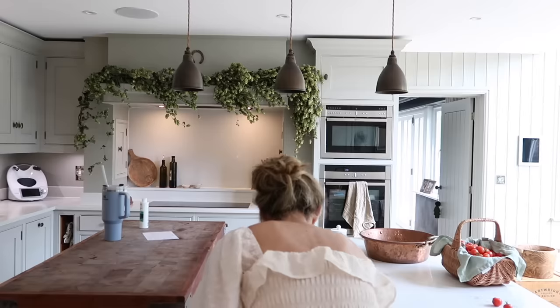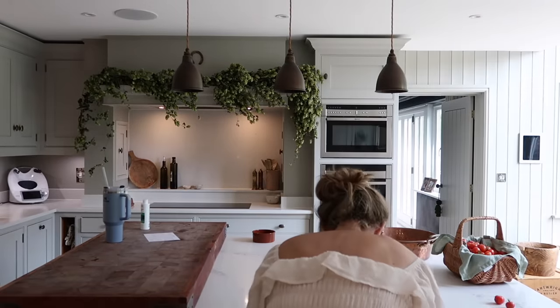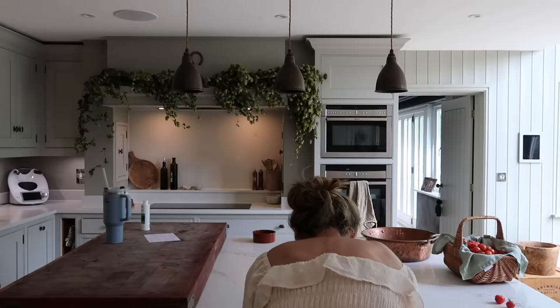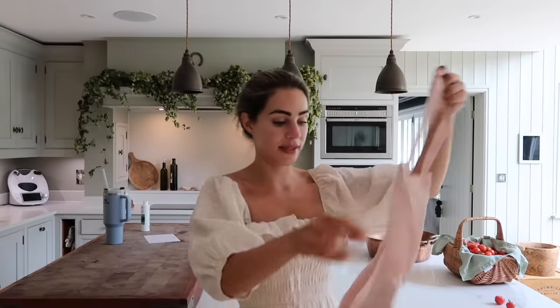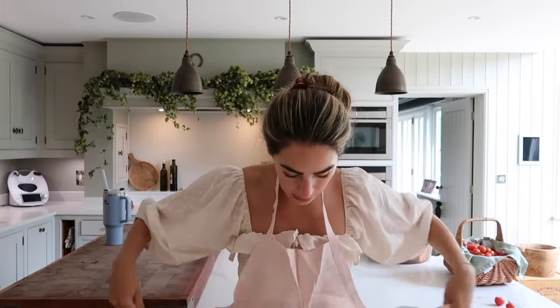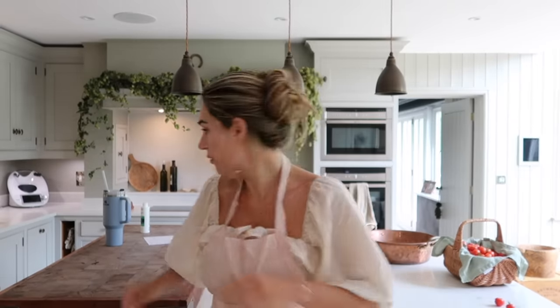Although I love putting on an apron when I've just been wiping my hands on my dress the entire day because I didn't put on my gardening apron. But never mind, I've got this lovely pink one from Chalk Pink Linen. So, I'll pop that on. Goodness me, right. Scrub hands, cake, first and foremost.